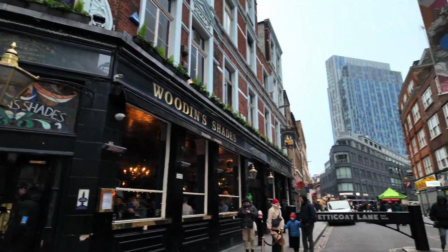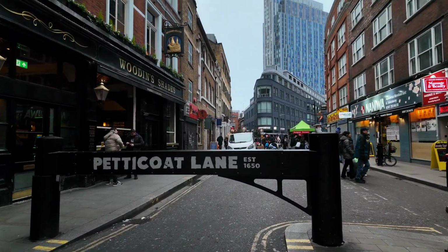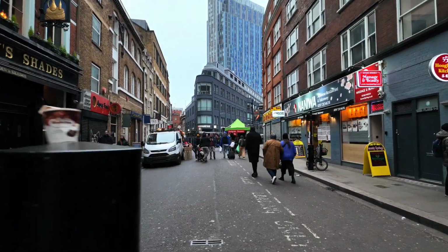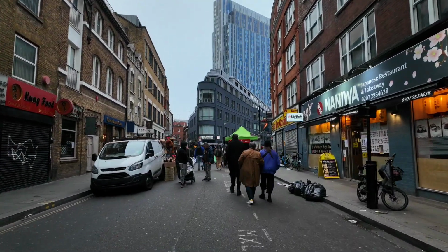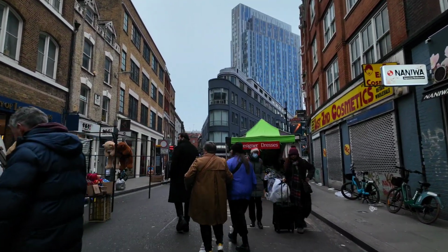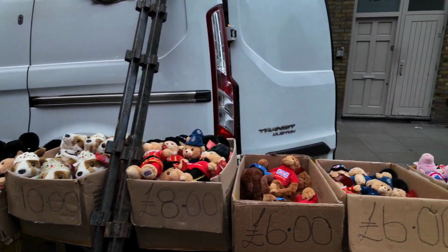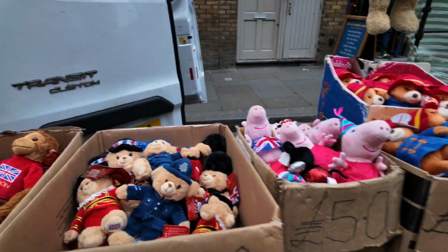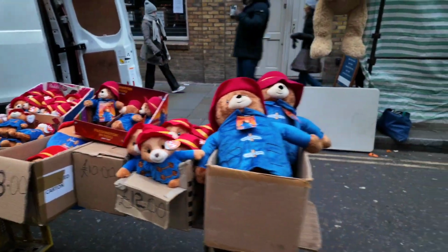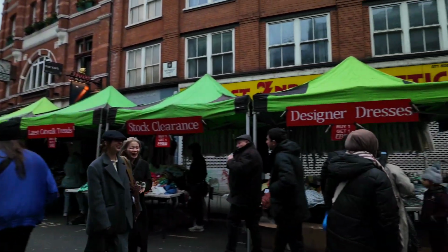Okay, so we have Petticoat Lane Market just here on a Sunday. However, this is not one of my favorite markets. I mean, we could walk very quickly and then you will see what kind of market it is, and you'll see what I mean, because the other market I want to take you to is a lot more upmarket. It's more up my street. However, look, you could still find London teddies, Paddington Bear. Oh, but yeah, let me just do a quick pan so that you can see what I mean.